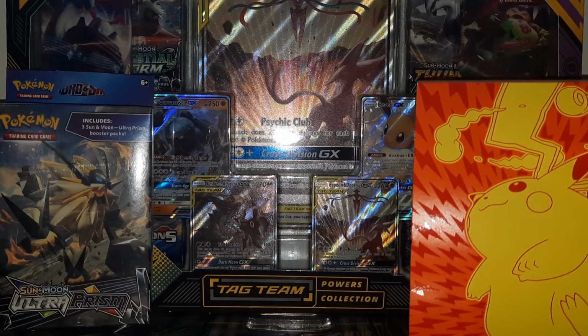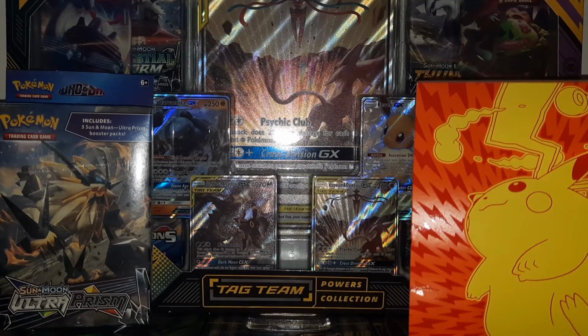So it's been a little while since I've posted anything. But I'm going to share some code cards with you today, and I'm also going to just show you some of the graded cards that I've gotten.